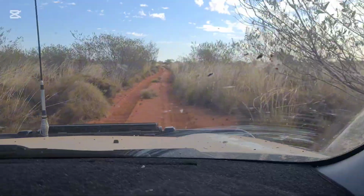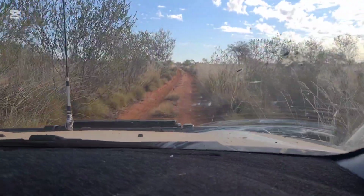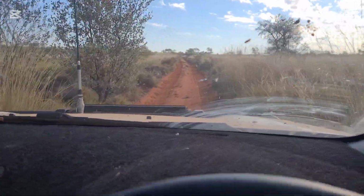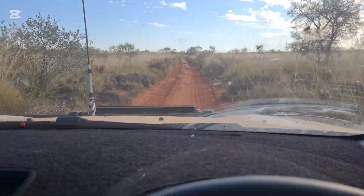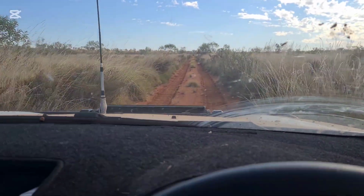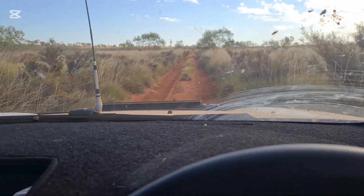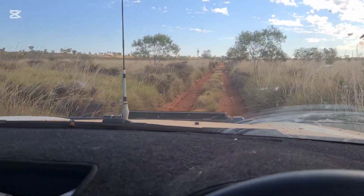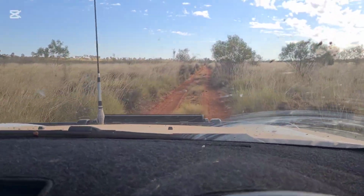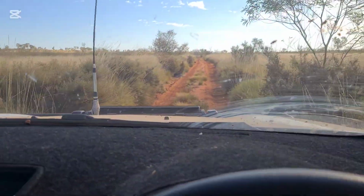Righto, so we are on the Canning Stock Route. It is around 2:30 in the afternoon, I do believe, and we are currently making our way between wells 50 and 49. We didn't go into well 50 to have a look. It is abandoned. It's just a depression in the ground. We did meet some other travellers who had just come out of it, and they said keep going to 49. Apparently there is some form of water there. It might be enough to just do some washing with. But yeah, we're on the path to well 49.